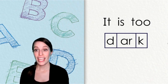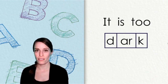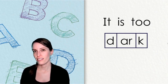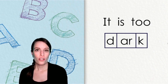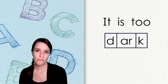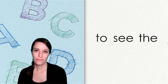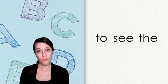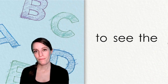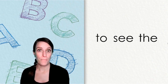Remember, our sentence is, it is too dark. The next words are all high frequency words. To see the. Try to write those words on your own. Then you can check them with mine. To see the. Go ahead. Those were all familiar words. Did you leave a space between them? It is too dark to see the moon.